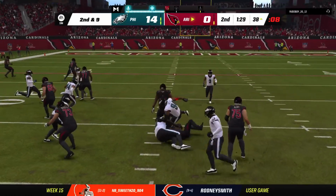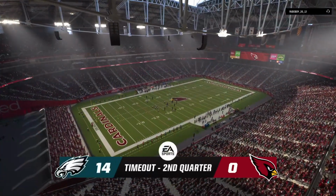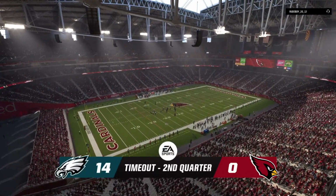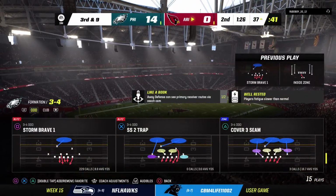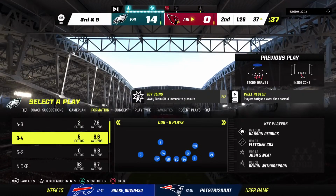Up the middle they go. Hopkins, and a short gain there down to the 37-yard line. Now a second timeout called for by the defense as they'll head to the sideline and talk over what to do next.